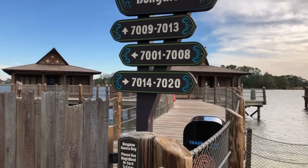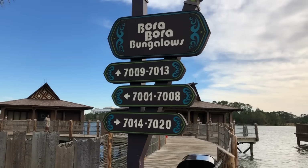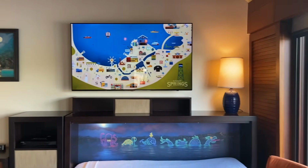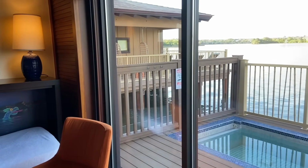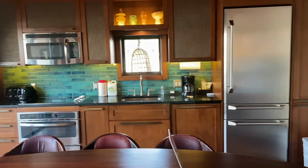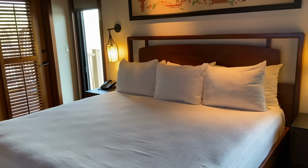Along with the Polynesian Village's new DVC Island Tower, you can currently book one of their ultra-exclusive, ultra-expensive Bora Bora bungalows. These sit atop the Seven Seas Lagoon and have a beautiful, distant view of Cinderella Castle. You'll have a private deck, your very own plunge pool, a full kitchen, living area, multiple bedrooms, 2 bathrooms, even enough room to sleep up to 8 guests.